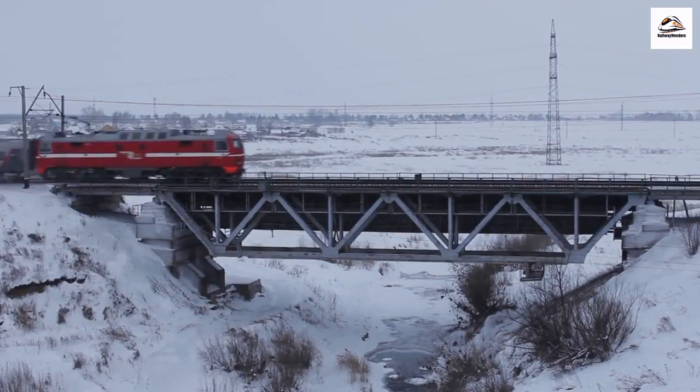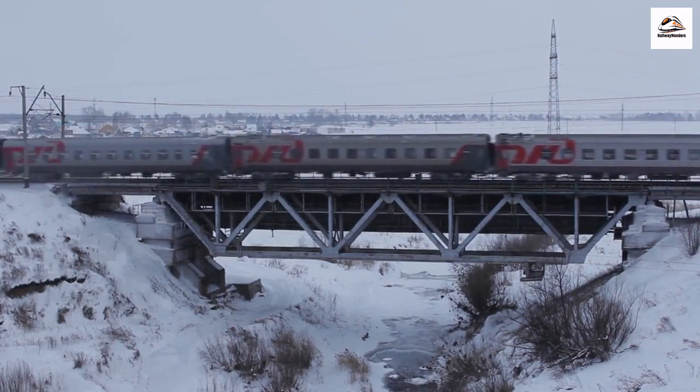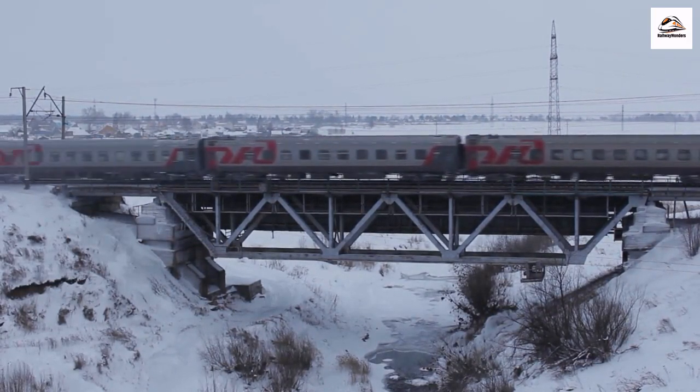As you venture further north, you'll cross the Arctic Circle, making it one of the few railway lines in the world that extends this far north. It's a unique bragging right for any traveler.